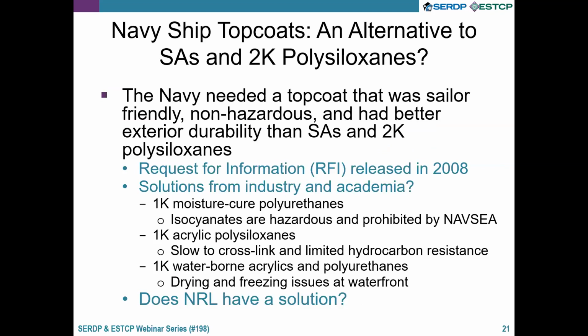So the question was, is there an alternative to silicon alkyds and two-component polysiloxanes? Because as the Navy moved away from silicon alkyds into two-component systems, we still needed a single component system that was easy for sailors to use. And so we asked the question, is there a sailor-friendly, non-hazardous technology out there that would provide equivalent or better performance than what had already been qualified? So in 2008, under an Office of Naval Research Future Naval Capabilities project, we sent out a request for information. And several industry and academia institutions returned with information.